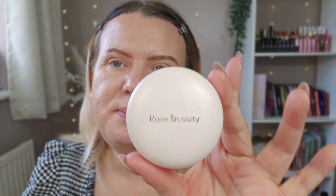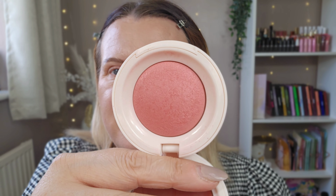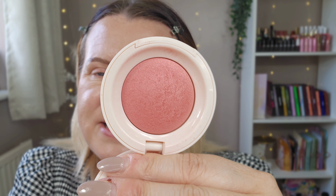Then for blush, I'm going to use this as a blush and highlight because it's a shimmery one. I love this. This is the Rare Beauty Soft Pinch powder blush. So it's like this. This is my favourite shade in their liquid blush as well, which I also really like. But for an everyday look, to be quick, this is perfect because, as I say, you don't need a highlighter. It's very pigmented though, so you don't need a lot of it.